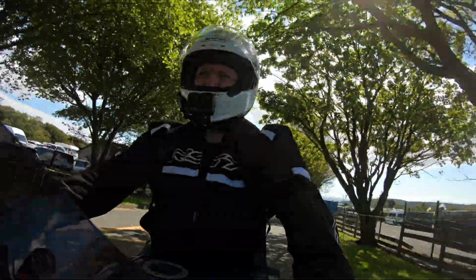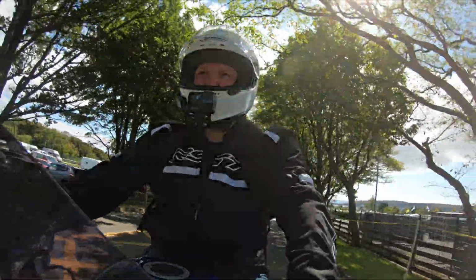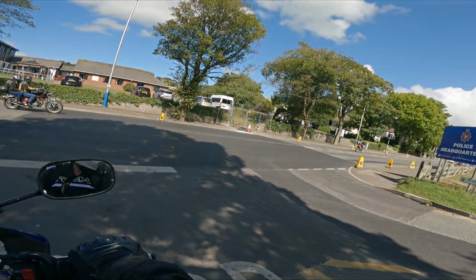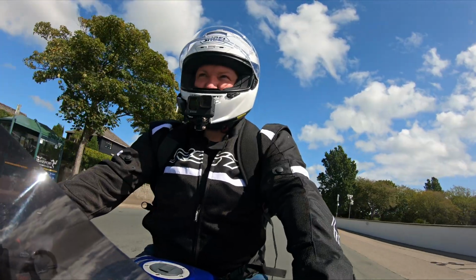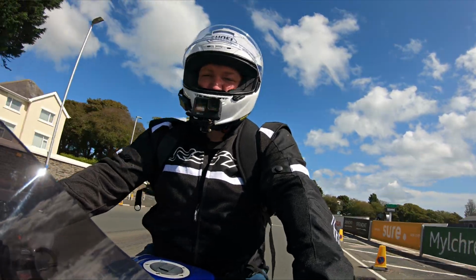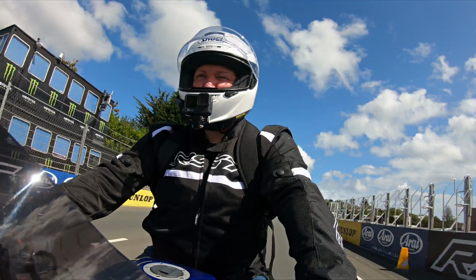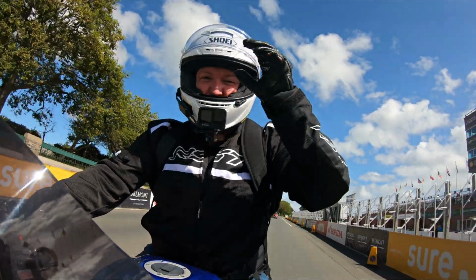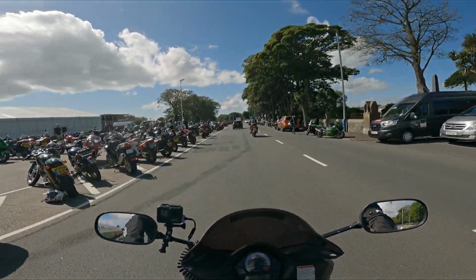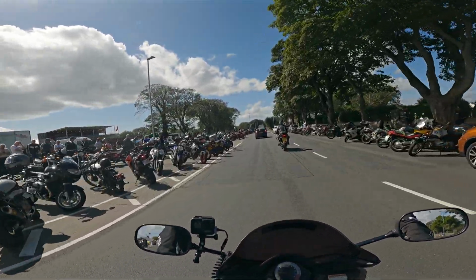But the TT course is just shy of 38 miles, 37.7 I think is the exact number. During the race these guys are doing it in maybe 20 minutes or less, sometimes more, depending on the size of the engine. It's definitely going to take us a lot longer today, that's for sure. If we can get it done in an hour or so, look at all the bikes, man.